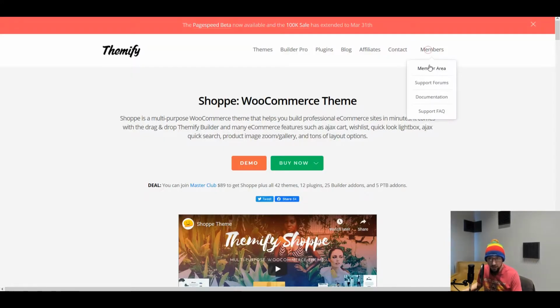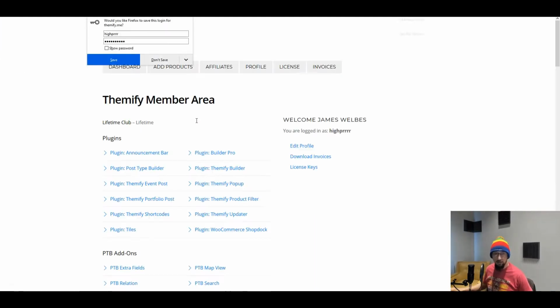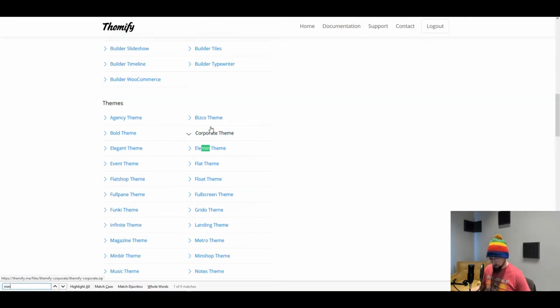And then what I usually do, you know what, I'm going to do it. I'm going to log in and download a theme. Again, I just like to show you as much as I can to make this as easy as possible, because I know not everybody watching this is very tech savvy. So I'm going to download their Min Shop theme, I think. Yeah, we'll download that one.